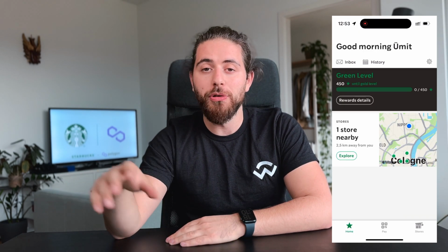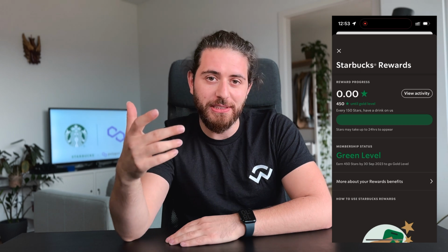Let's get into it. The Starbucks Odyssey program will basically extend their already existing loyalty program with two types of new NFTs. The first kind is a limited supply NFT, which we already know from the Bored Apes and the We Friends and those kinds of limited supply NFTs, right? The other one is kind of a journey NFT, which is very interesting.